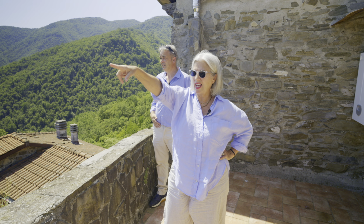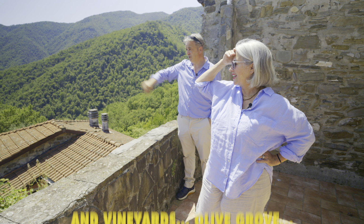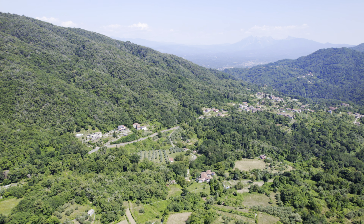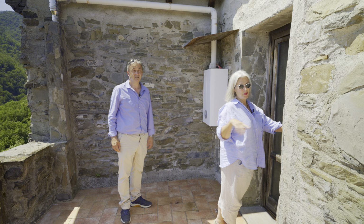Of course, you could see the Apennine Mountains over there. I vigneti, l'oliveto. Yeah, that's so nice. Oh, the olive grove. This view is spectacular. Fantastic. Love it. So if you're only going to buy one apartment, I think I'd buy this one.